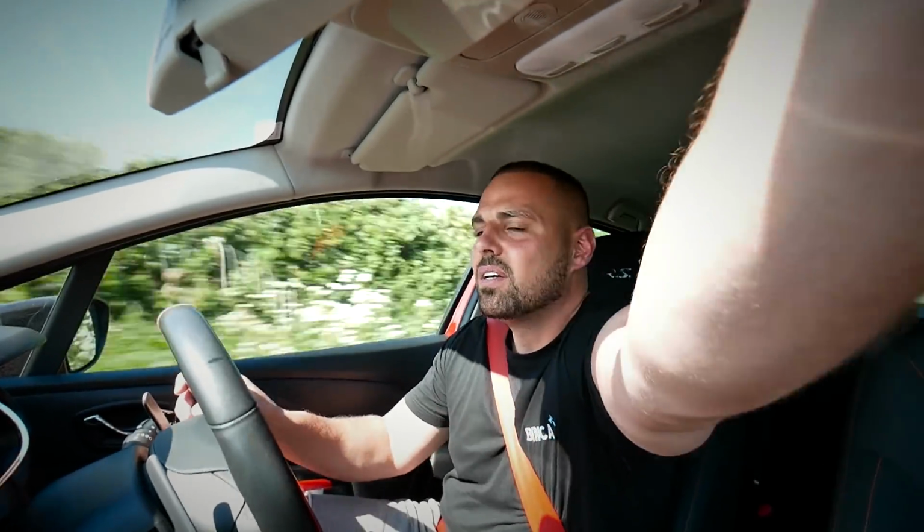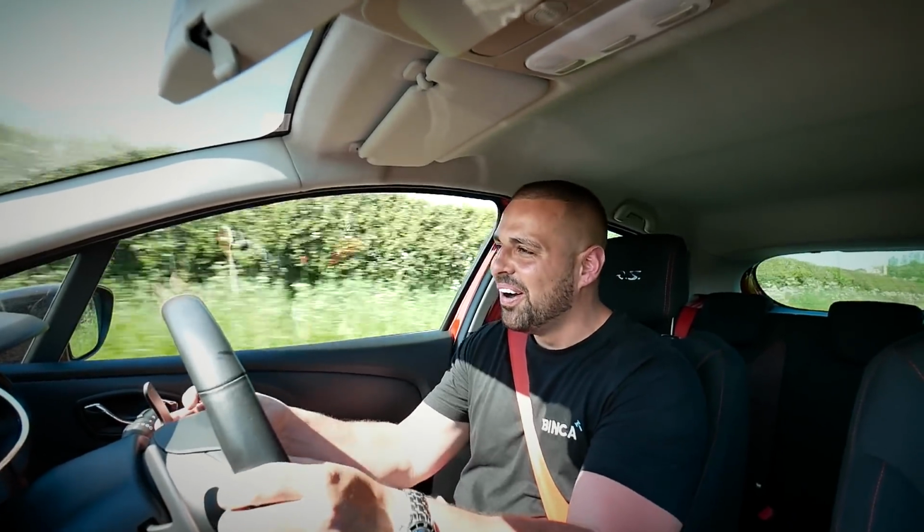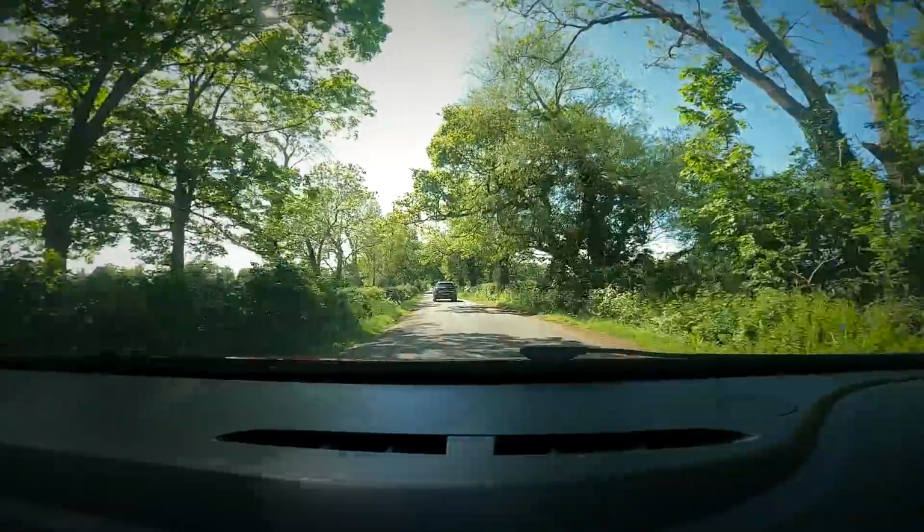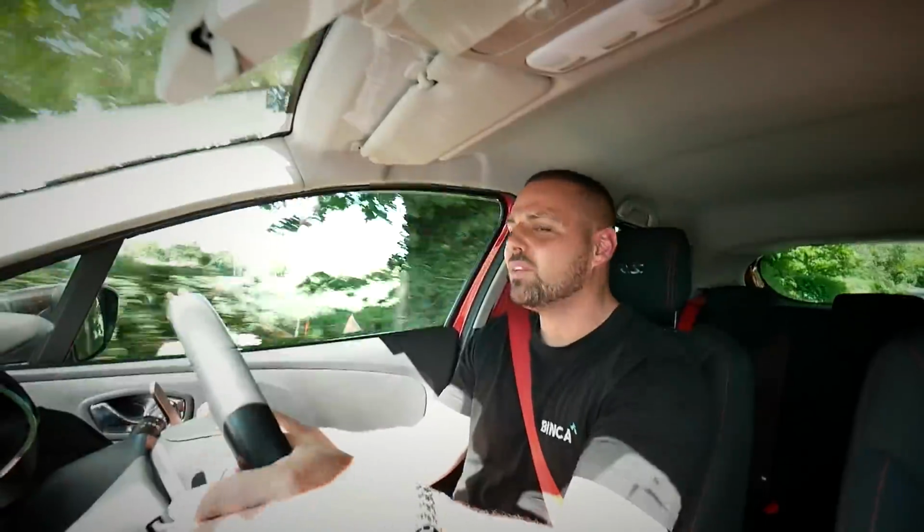Why does the camera just seem to be bouncing around a lot lately? Very annoying. But yeah, what a wicked thing to drive. Loads of torque, loads of power, and just feels such an easy little thing to drive, as you'd imagine from the size and the weight of it. Is that a taxi? That is a taxi. Yeah, it's a random taxi, Audi Q5.